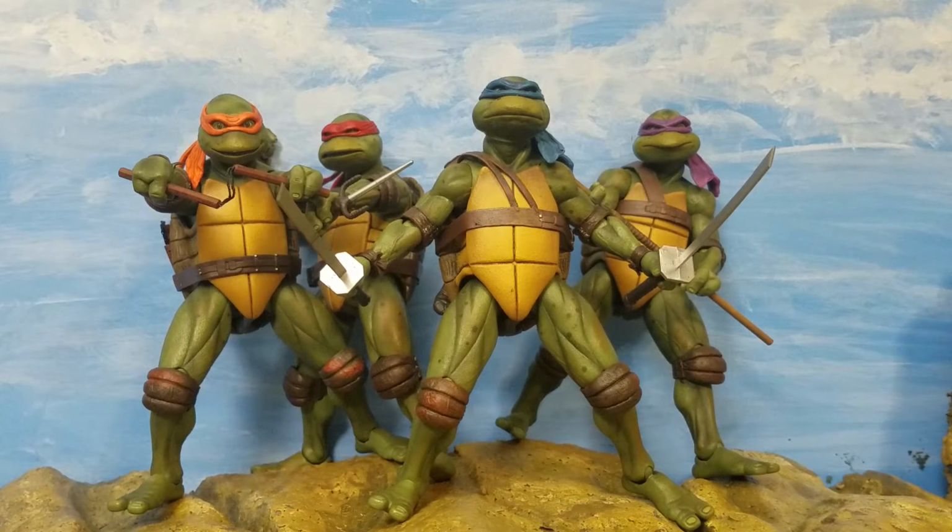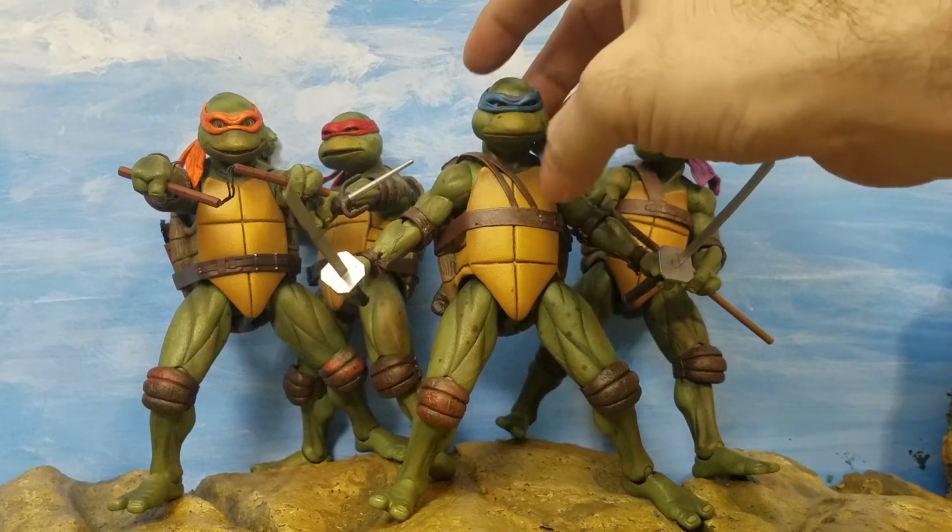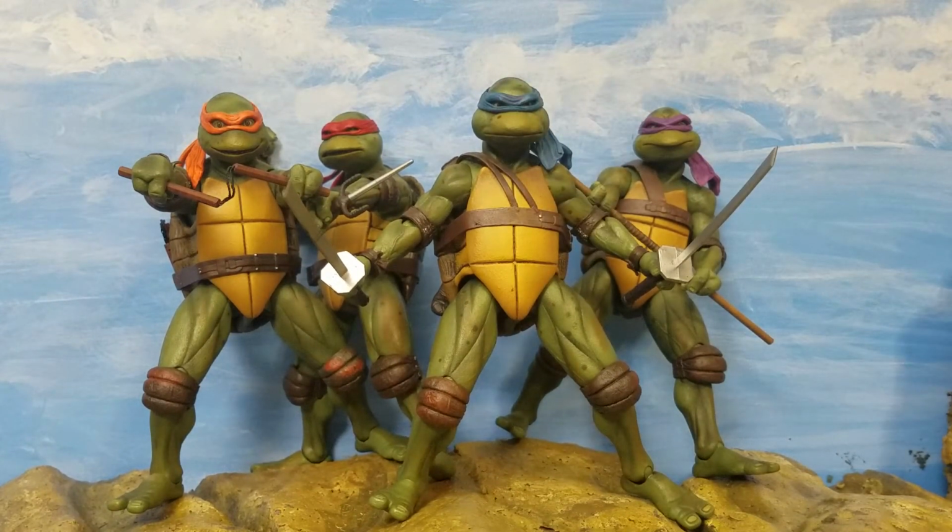And so these turtles were old black and white Mirage Turtle comics. One of the first ones I remember having was the Raphael and Casey Jones, and I got that one in a comic store in Houston when I was visiting my cousin. So, yeah, I was very much captivated with the turtles.